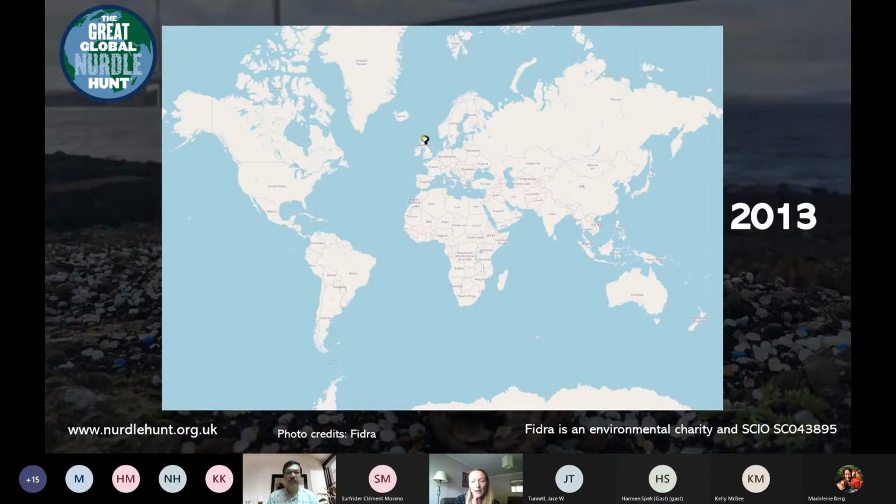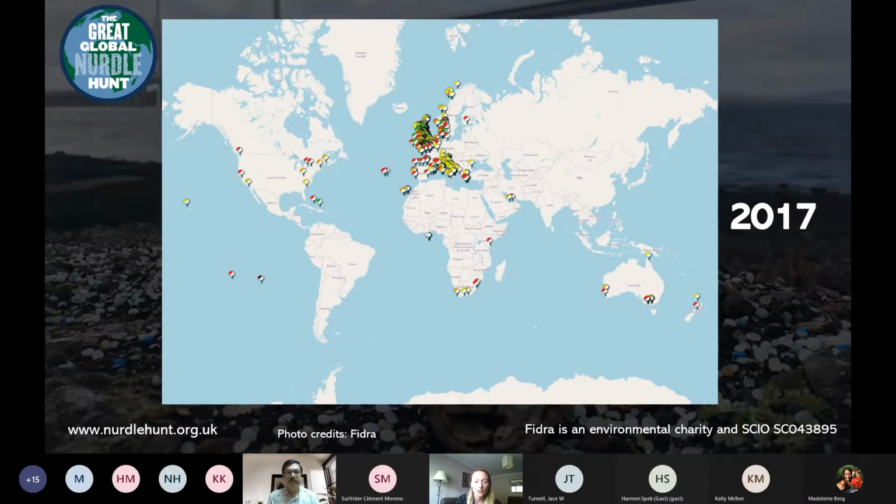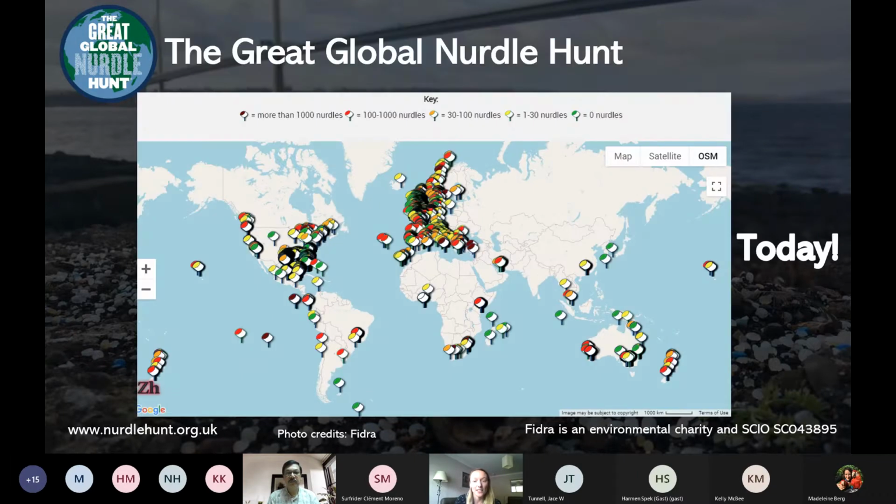So this is what our global map of nurdle data looked like when we first began. You can see the tiny dot there is representing nurdle pollution in Scotland, where we are. And then over the years, as the project has begun to grow, so has our data set, which brings us to today. So over the years, we have grown and expanded and had many different global events as well. So today, nearly 6,000 hunts have been delivered to date, covering 7 continents, and over 50 countries have been surveyed worldwide. So yeah, it's a really big achievement.